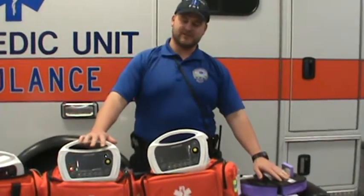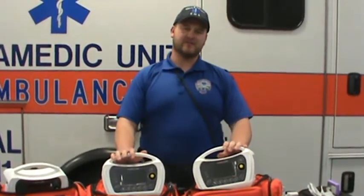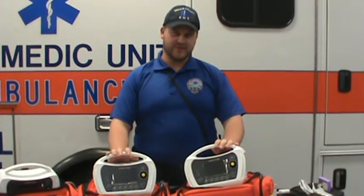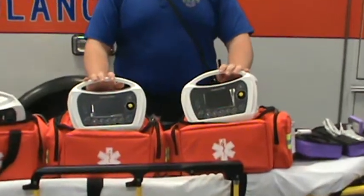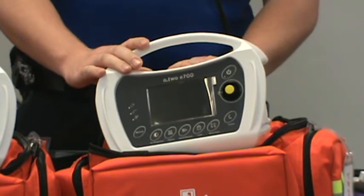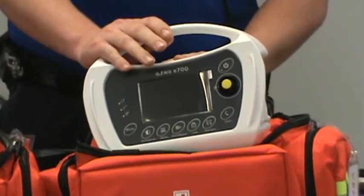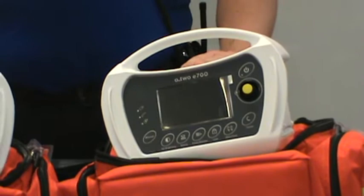We have ventilators and we have a video laryngoscope. I'll go over the ventilator first. A ventilator allows paramedics to ventilate the patient with a more custom approach. A 3-year-old pediatric is going to have different breathing needs than a full-grown adult, and with that, each patient is able to get a more custom ventilatory rate and oxygen delivery.